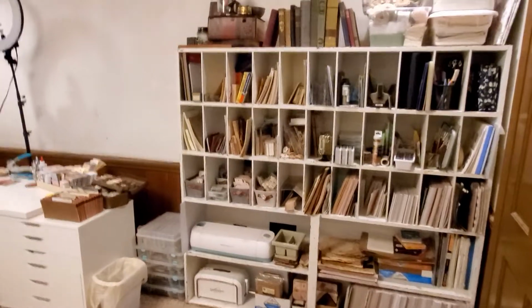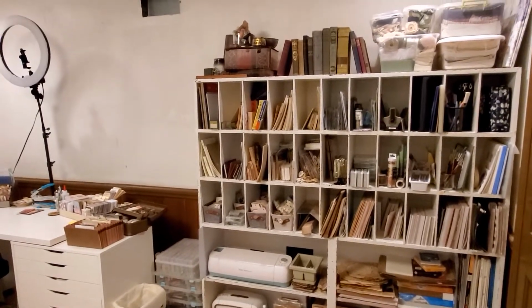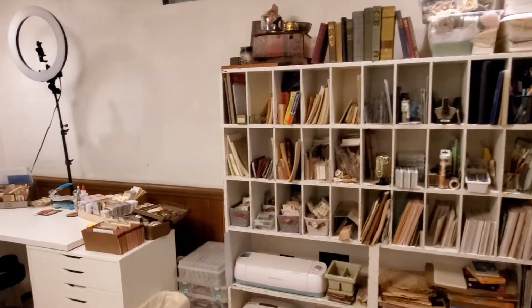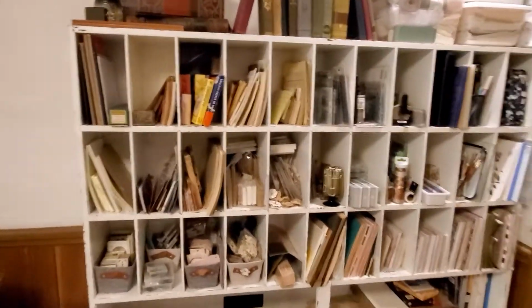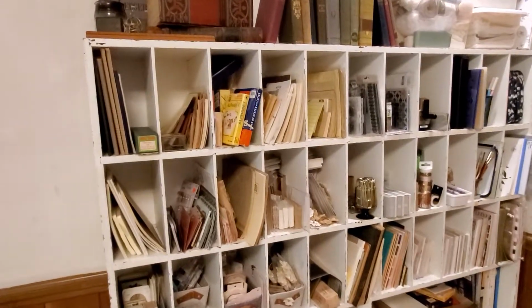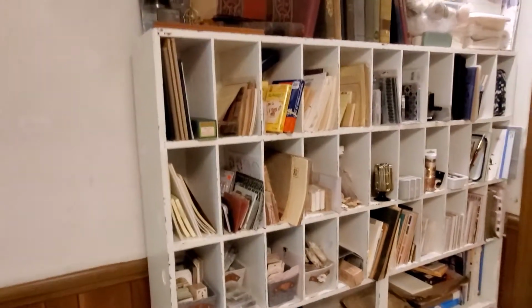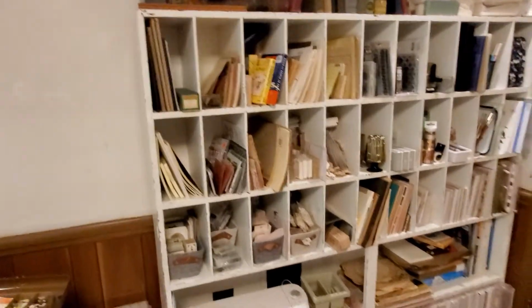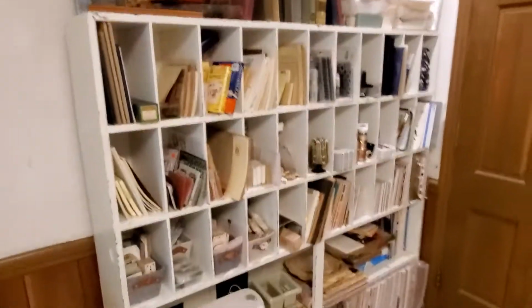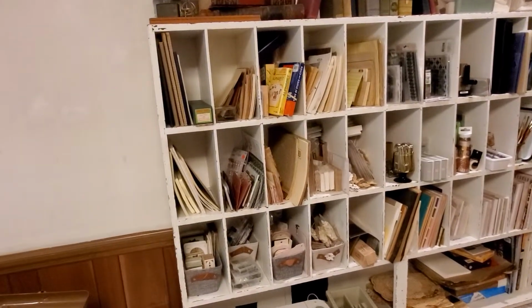Hey guys, a lot of you asked on my room tour video to see a more in-depth look at my organization. So I thought I'd walk you through. We'll start with this large shelf. If you saw my room tour, then you already know I got this from my cousin, and it has been such a blessing. It's so amazing to have all of these cubbies.